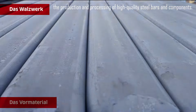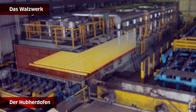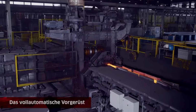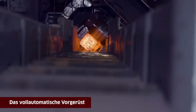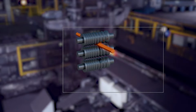Raw material is selected, inspected, stored, and prepared for processing. The pusher furnace heats raw steel bars uniformly to high temperatures, ensuring optimal plasticity for subsequent rolling and forming processes. The fully automated pre-rolling stand shapes the heated raw material into preliminary forms. Advanced sensors and controls ensure consistent dimensions, preparing the material efficiently for further processing in the rolling mill.